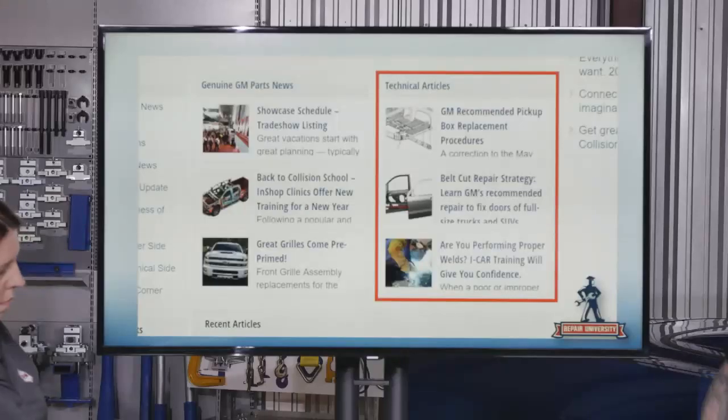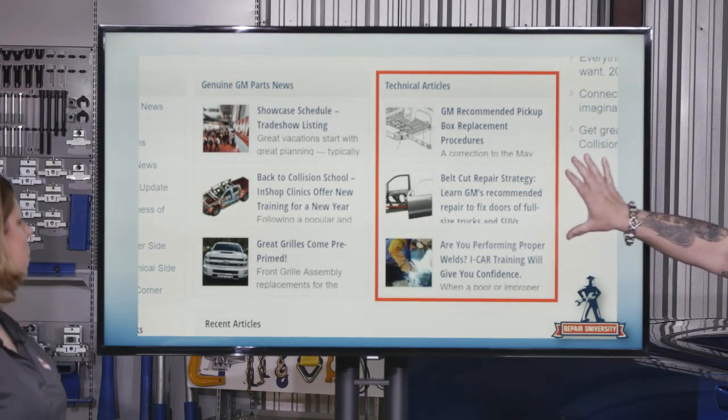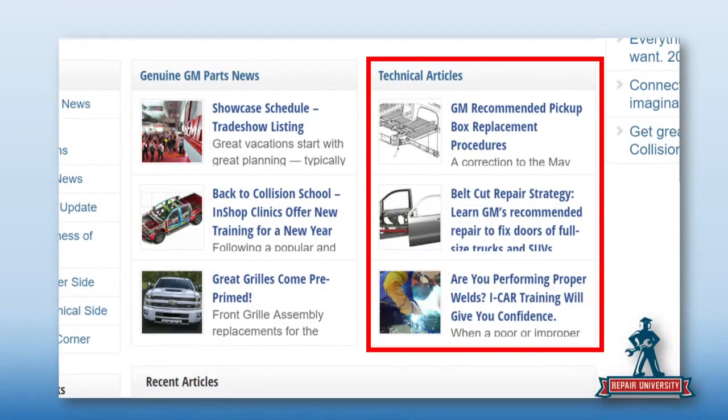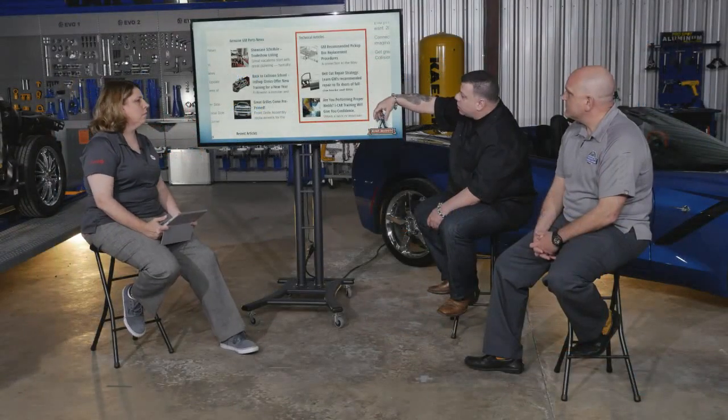But if you look here where it says technical articles, and you scroll down this page a little bit, they have articles that come out monthly, sometimes bi-monthly. And I mean, for example, here's an I-CAR article. I think Steve Marks wrote that one, if I remember correctly, about performing your welds properly. Here's one where a GM engineer wrote about fixing the doors on full-size trucks and SUVs, how to section them in or put the whole panel on.